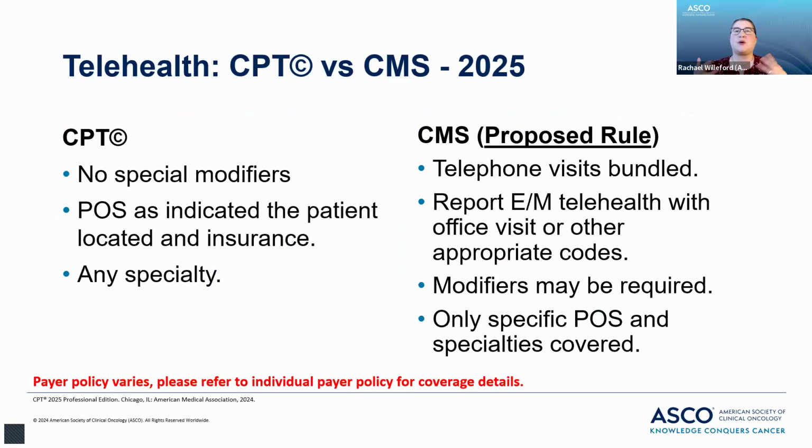So for a comparison, what telehealth is different between CPT and CMS in 2025. For the CPT guidelines, there are no special modifiers anymore. They have specific CPT codes to report the telemedicine visits. The place of service would be where the patient is located, where the service is being rendered, and what insurance is dictating, and it applies to any specialty.